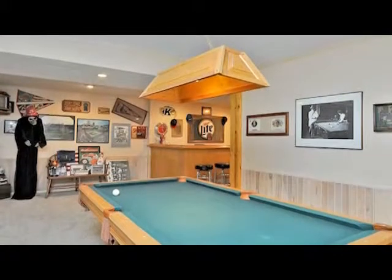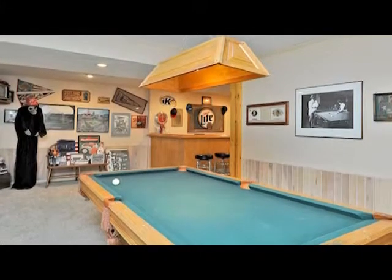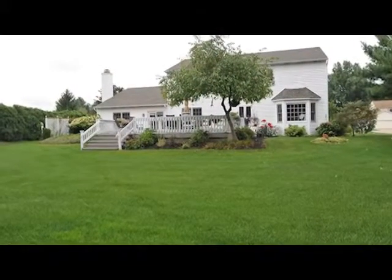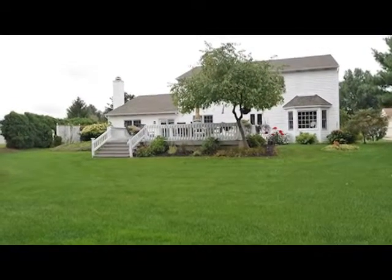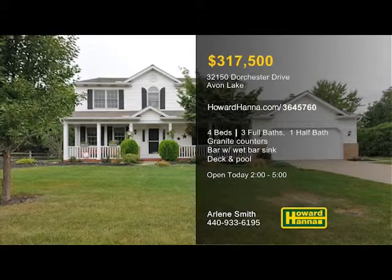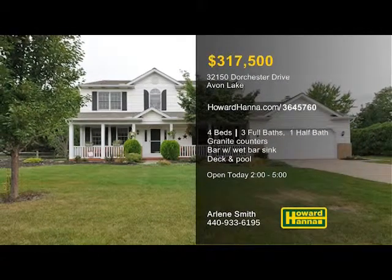Newer carpet fills the lower-level rec room, which adjoins a full bath and a bar with a wet bar sink. Recline on the raised deck, float in the pool, or take advantage of close proximity to I-90. Arlene Smith would love to give you a personal tour this afternoon between 2 and 5.